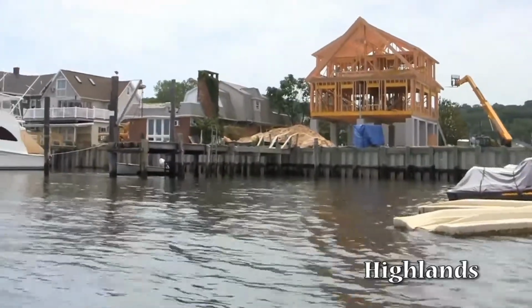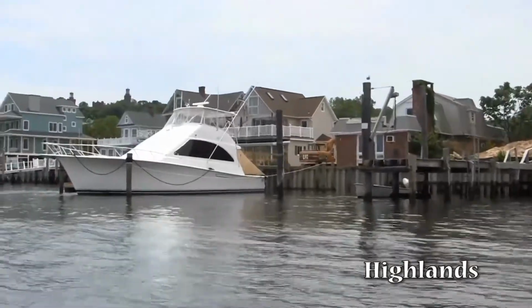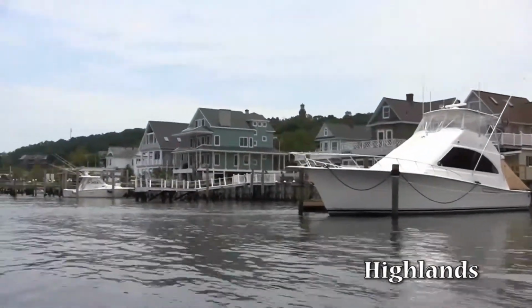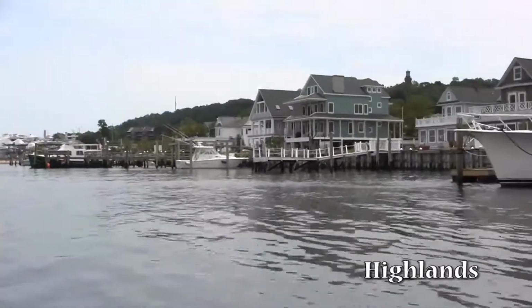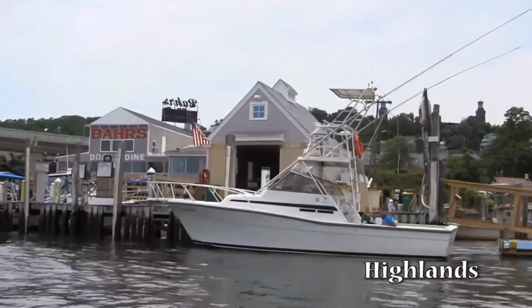There's some new construction that's being raised. A lot of the houses in Highlands are now being raised for future superstorm activity. You can see the twin lights up there. See them? There they are. Twin lights, the old historic lighthouses built in 1862.